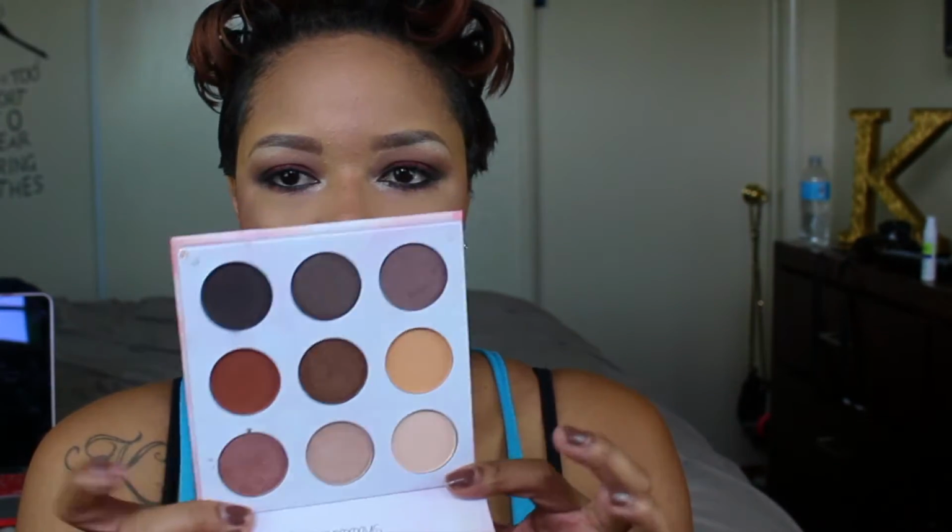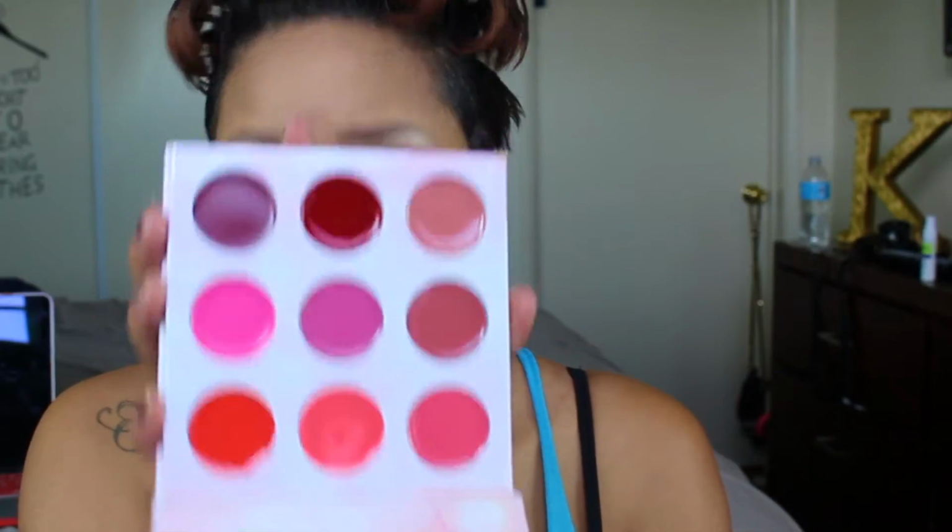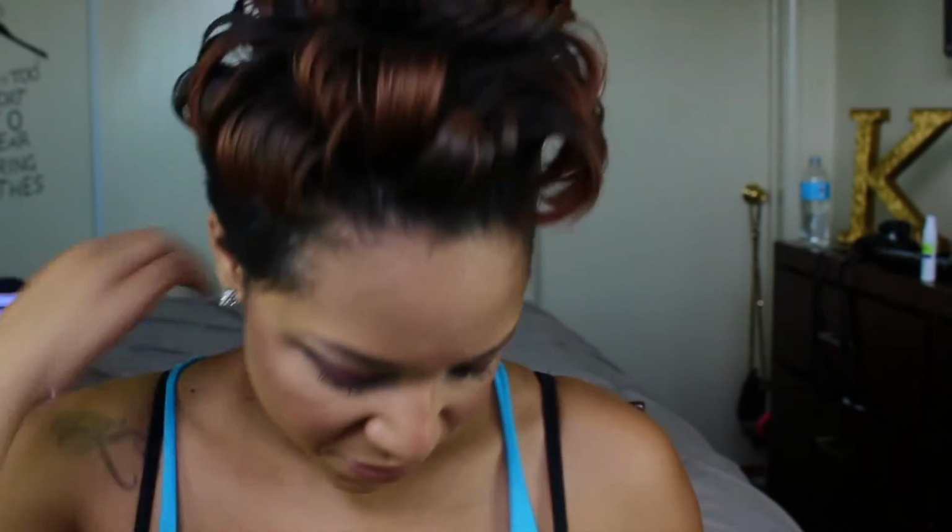Okay, so we know that BH Cosmetics came out with the Shaaanxo palette, and this palette is awesome. I'd say it's under $15. I actually did a tutorial using this palette and a lot of these products, and the palette has 9 eyeshadows, and these are colors that are perfect right now for this season. It can be used alone and worn so many different ways. It also has 9 different lippies. It was pretty good. I have to say, I liked it.